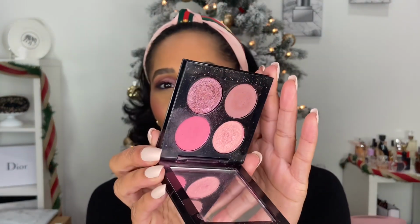So this is the eyeshadow palette. I love every single shade in this palette. These two matte shades have a very creamy formula. I'm actually wearing this shade right here as blush today. I kind of went a little ham on the blush, but it's okay, because she's cute.